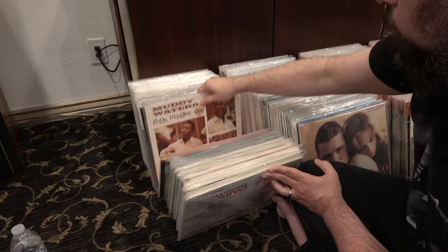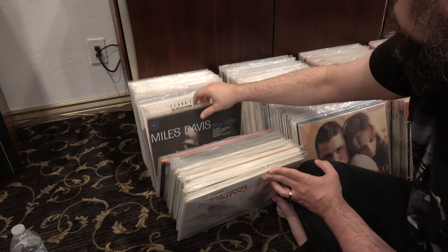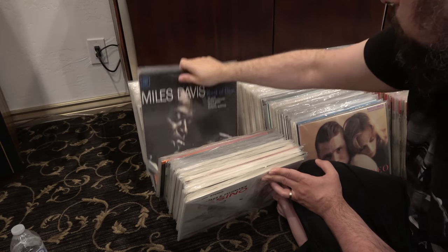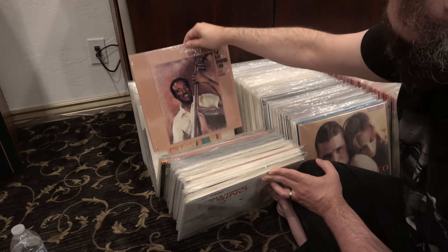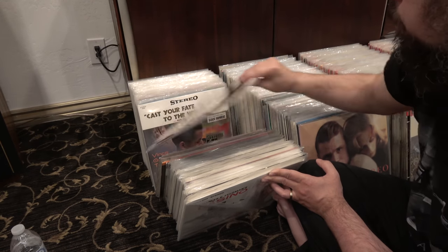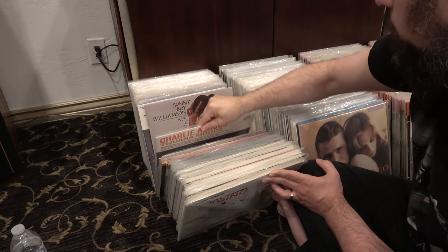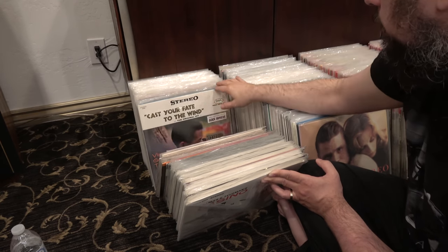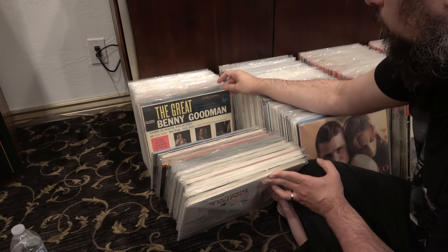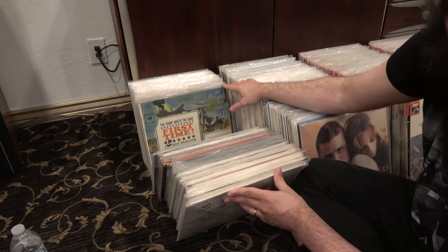So some kind of oddball reissues. Decent amount of OJCs. This is a UK repressing of Kind of Blue. Original. Chesky stuff. So what is this? I'm guessing that's Speaker's Corner. A lot of Speaker's Corner stuff in here. OJCs. That's an OJC. Very little in the way of original jazz in this collection.